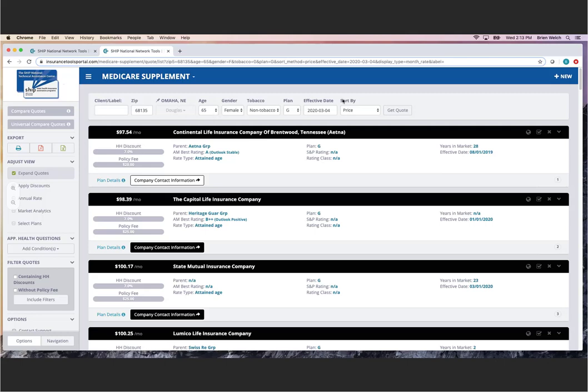Above that, we have our quick quote section. And what this means is you can adjust anything we did on that initial screen from this page. So let's say you wanted to look at a different plan, you wanted to change this from female to male, anything you want to adjust quickly, you can do so here on this page.